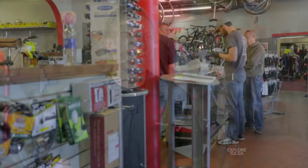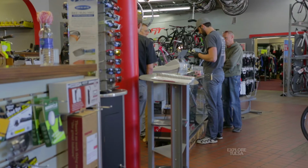T-Town's been in business for 21 years. Family-operated shop catering to all cyclists, from beginning level family-oriented cyclists to your fairly competitive bike racer and everyone in between.